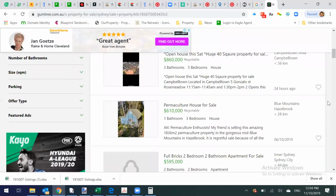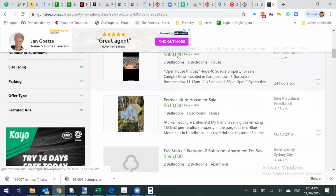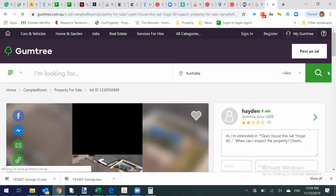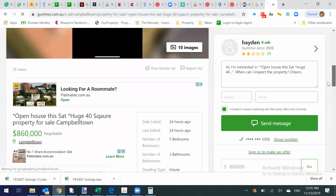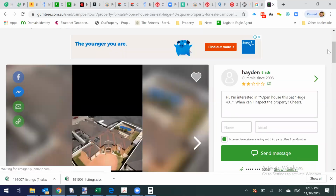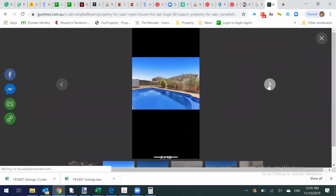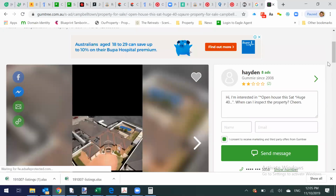I'm surprised at that. But look at these ones, man. These are just for sale by owners. There's a guy in Campbelltown. So what we've done, we've taken this. This is a good ad. It's probably scraped. I don't know if he's an agent or probably an owner. He's got pictures. I don't know how you're going to sell a property on Gumtree, number one. But that's the property he's got. My God. Big property, huge, on Gumtree.